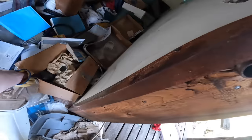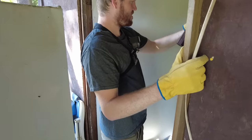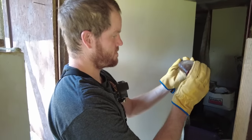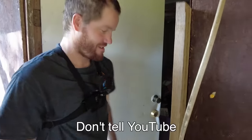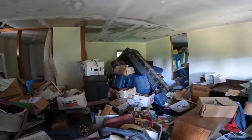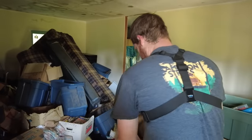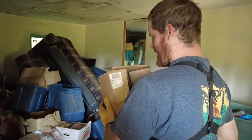What is this? An old triangle bottle. Frederick Stearns and Co., Detroit, Michigan. What if there's like gold in here? Shh, don't tell Duke. Oh boy, the ceiling is bad. Lots of mold. The tag on this box right here says 1999.